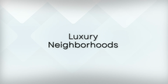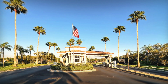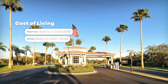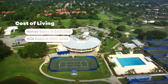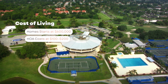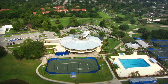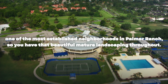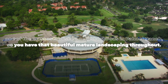This neighborhood is actually built around TPC Prestantia's golf courses with around 300 homes, all 3 to 5 bedrooms, with prices at $600,000 to $1.7 million. Just about all of the homes here are large, custom built with great views of the golf courses. There's a low HOA of about $100 to $200 a month. And again, the golf and social memberships are optional, so you're not locked in. This is one of the most established neighborhoods in Palmer Ranch, so you have that beautiful, mature landscaping throughout.